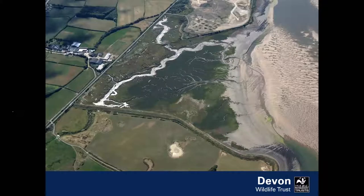Now, these salt marshes are incredibly important for wildlife. They help support and sustain those water birds that I've described. But they're also really important for the specialist salt-tolerant plant communities that they host, and also for highly specialised benthic invertebrates that they provide habitat for. So really important wildlife habitat.